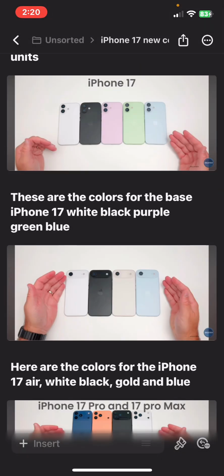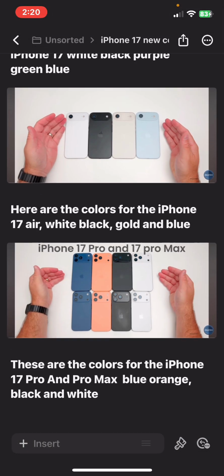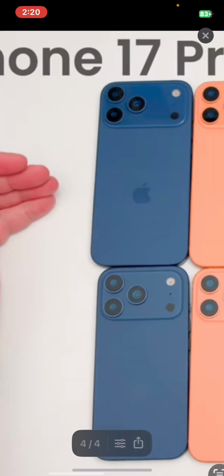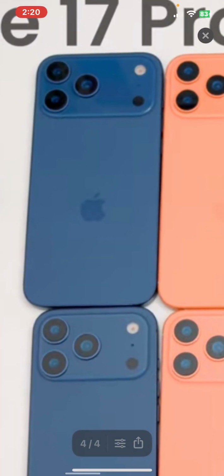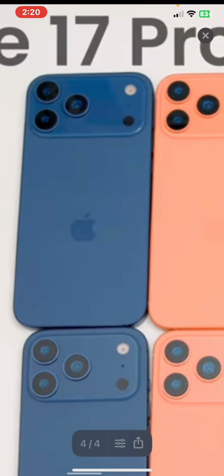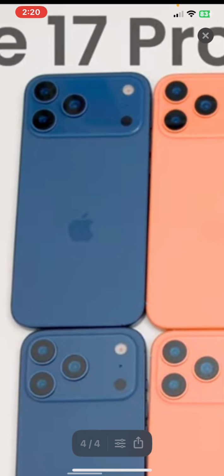Now, there were some rumors on these particular devices that states that the dynamic island could be smaller on these particular iPhones. Although we haven't heard any more rumors of that. But if you look closely at the iPhone 17 Pro, that same camera tray across the top is also on the iPhone 17 Pro, like the Air.